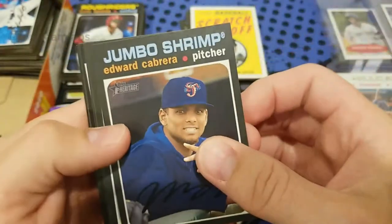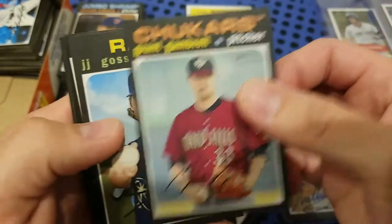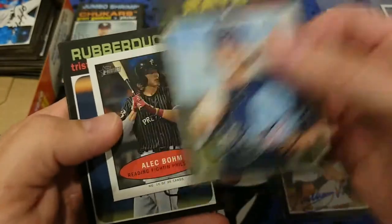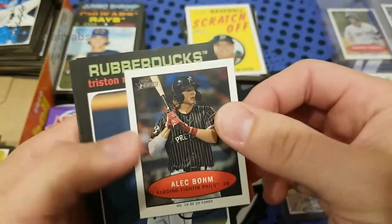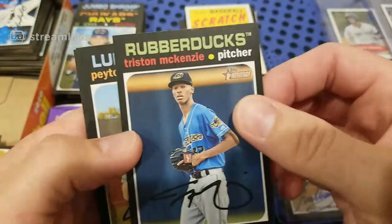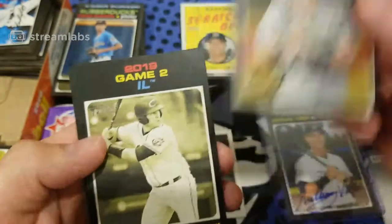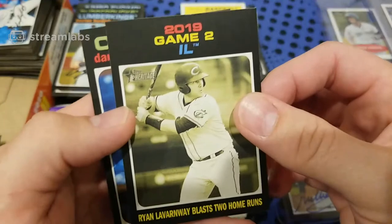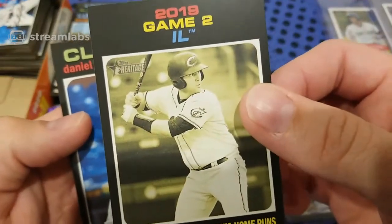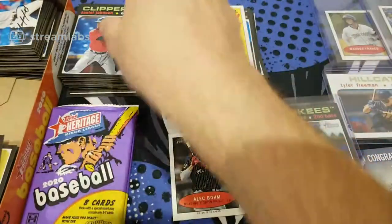Okay, three packs to go. Jumbo Shrimp, Edward Cabrera, Grant Gambrell, J.J. Bleday, and Alex Boeheim for the Fighting Phils. So that's our third mini card. The Rubber Ducks, Tristan McKenzie, Peyton Burdick. Another playoff card for International League. Daniel Johnson for the Clippers. And the last two packs.